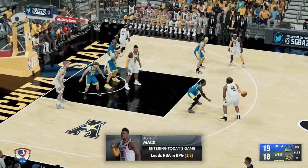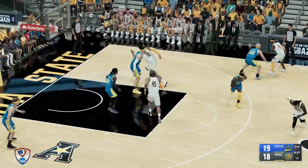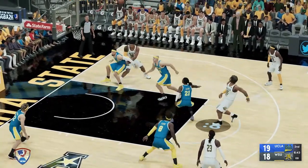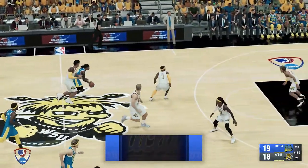The Mac Daddy, the Mac Truck, Alvin Mack. He's got the number 30 on his jersey because that's how many tons he weighs. Fadeaway, no good by Ashley.